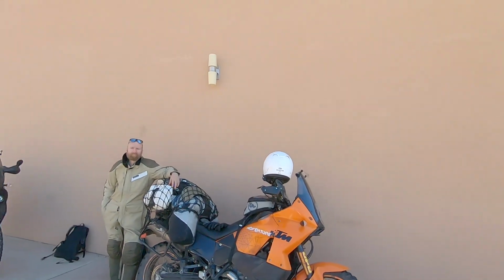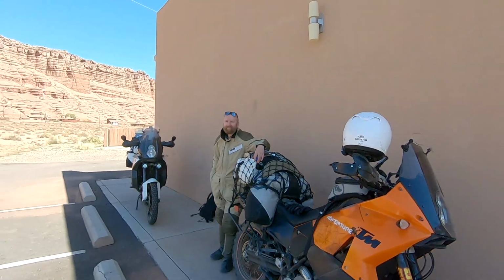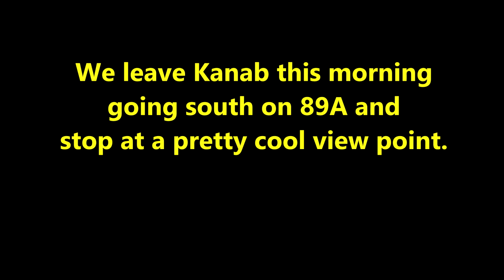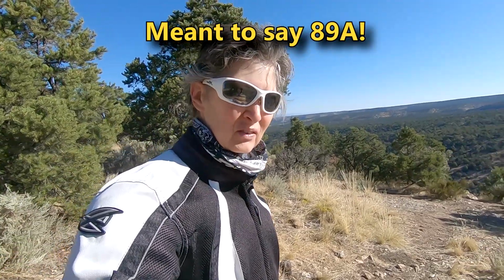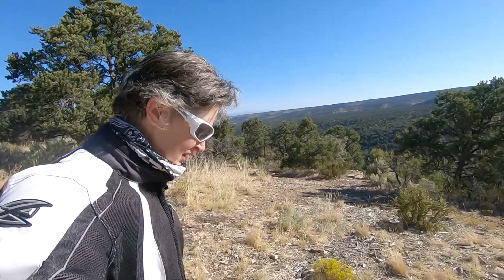See these two big badass KTM bikes here, and thought I'd stop and say hi. Like the helmet here. It's pretty windy today too. We just left Kanab on 89. We're going south towards Jacob Lake. I guess our destination today is the Vermillion Cliffs.